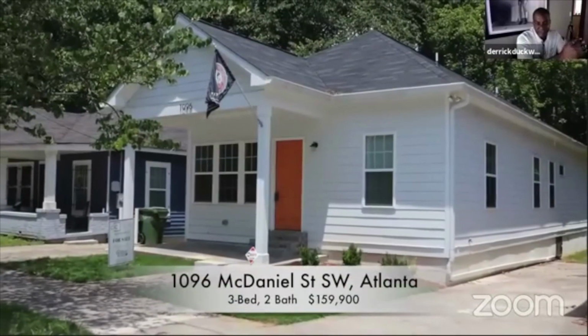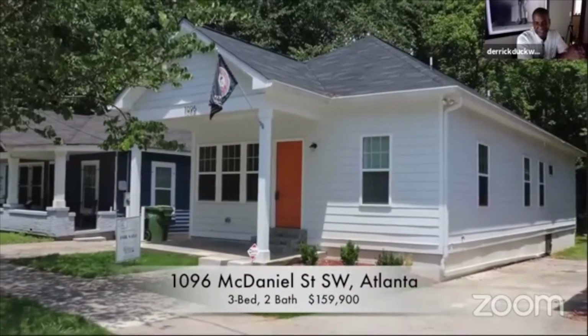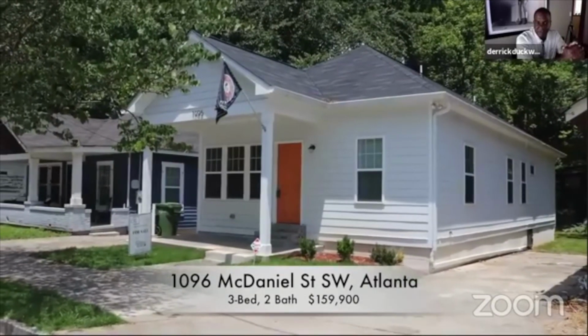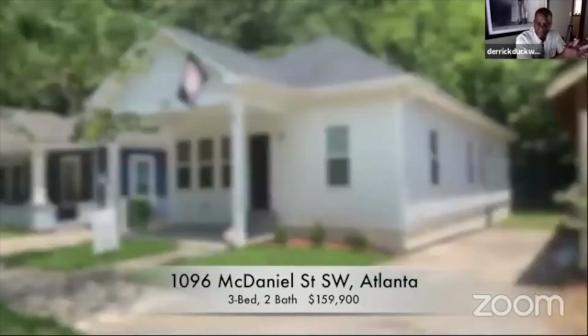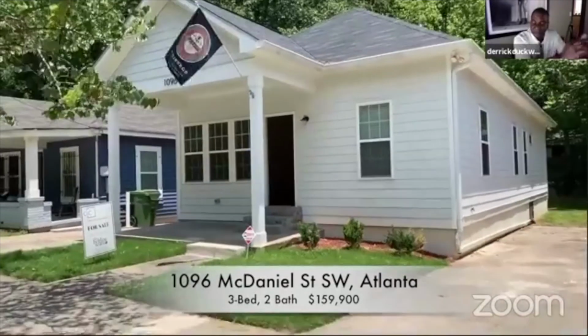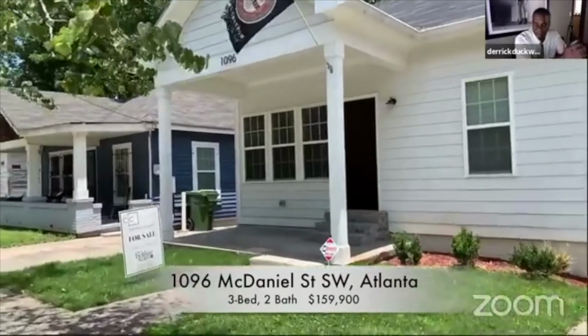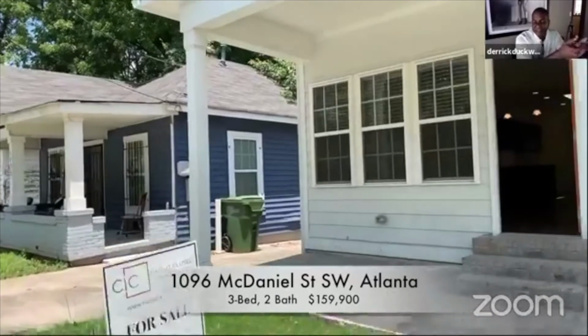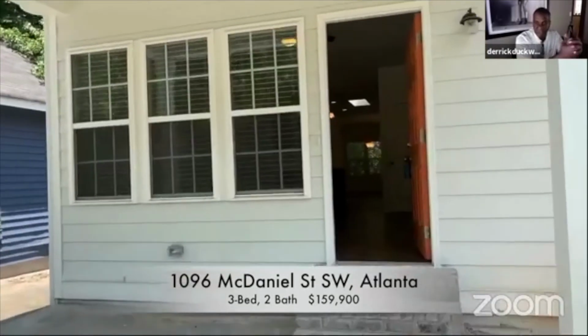We're going to go back down to McDaniel Street and see 1096 McDaniel Street, another house that was built in 2019, another 3-bedroom, 2-bath house, $159,000. These properties are also available with down payment assistance from Invest Atlanta, so you can get some help with the down payment. Again, these houses are a short walk into Pittsburgh Yards.